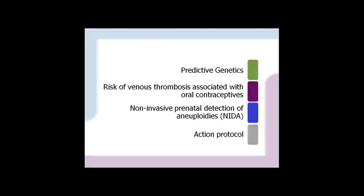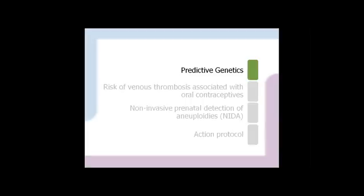Obviously, this is a test to propose to pregnant women. We will end the webinar with a description of the action protocol. How do we take the sample? Because it's different in the two tests we are going to present.